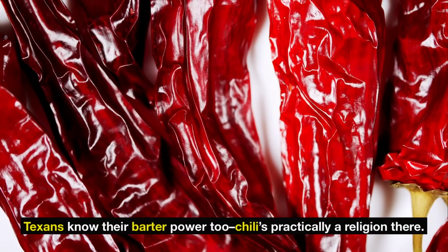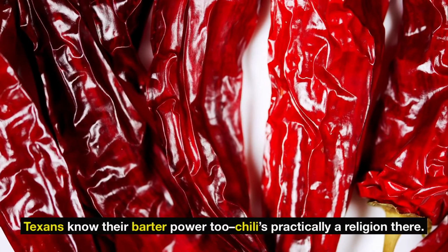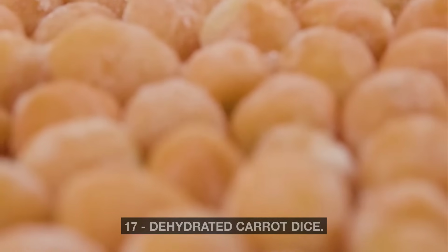Texans know their barter power, too. Chili's practically a religion there. Don't sleep on these.